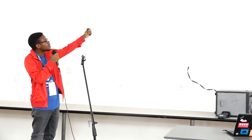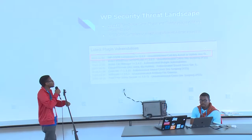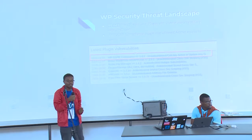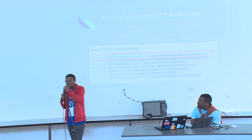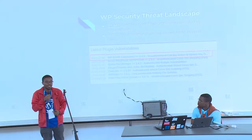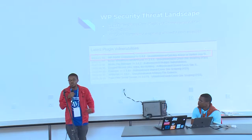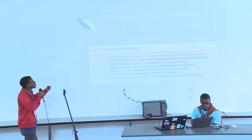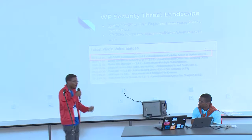access to your website. Just as a recent example, with the GDPR regulations, a plugin was created to easily help website owners make their websites GDPR compliant. And that plugin was found to have a vulnerability that would allow a hacker to get admin access to the website, right? So a hacker could simply scan your website, find out you have this vulnerability, take advantage of it, and next thing you know, your website is down and it's been defaced, right? So these are some of the threats in the WordPress landscape.